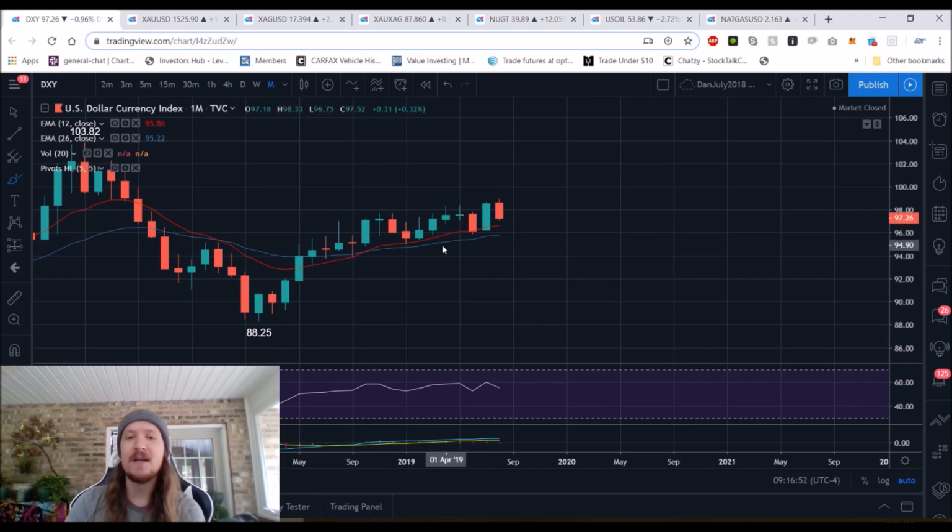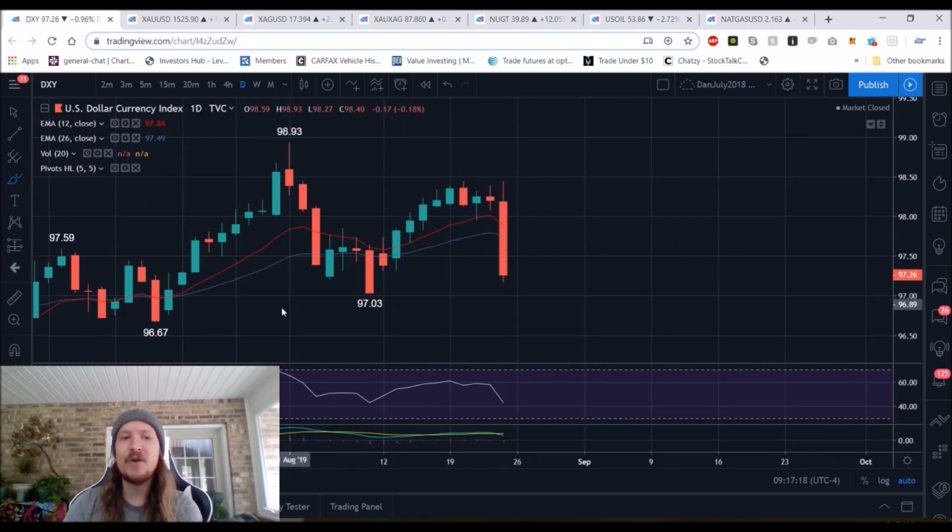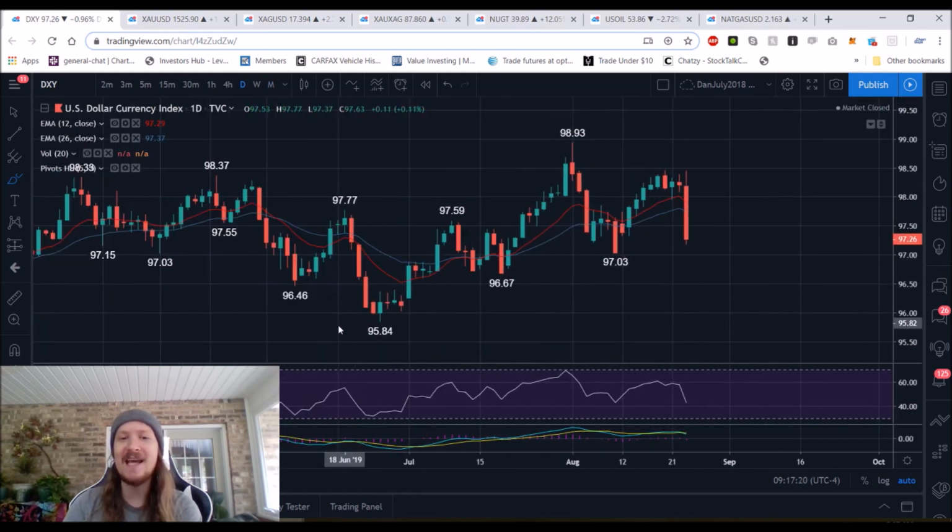And I'm watching that because if that is lost, that is best case scenario for gold, which is already breaking out, but you better believe that's going to be some extra fuel for the gold bulls if we see this dollar bear break. So the dollar bears and gold bulls want to see a break of 95.84. That would lose the higher low pattern that's almost 2 years long, and that would be a good thing for the gold bulls overall. So 97.03, 96.67, and then 95.84.